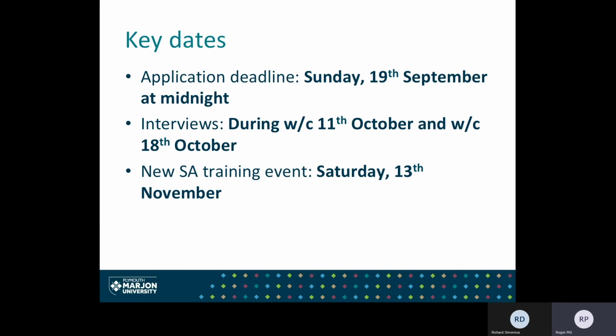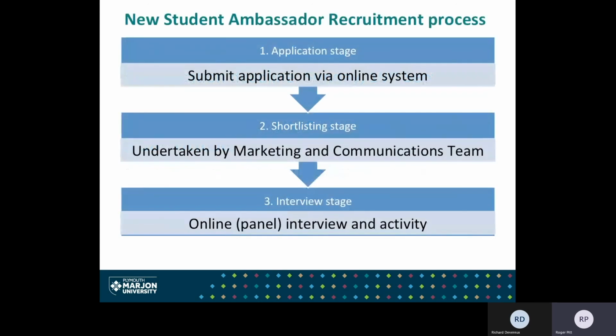If you get through the interviews, which we obviously hope that you will, then we'll be running a new student ambassador training event, and that will be on Saturday the 13th of November. It's really important that you go to that because it's mandatory training, and we're not able to issue any work to you until you've been through that. So those are the key dates. Please put them in your diary, put them on your phone, really important.